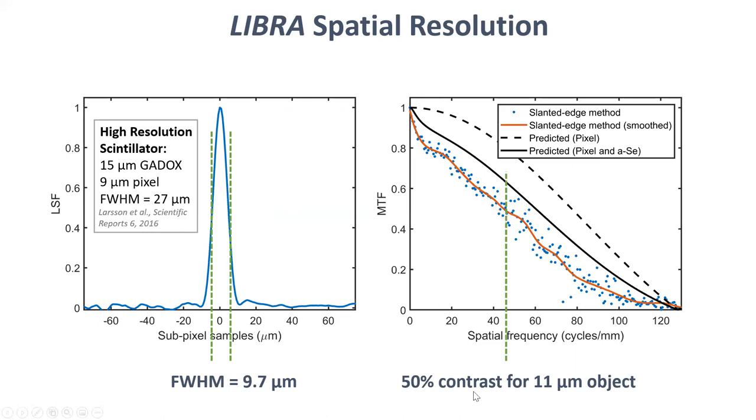And what's nice here is that at 50% contrast, you're still sitting at close to 50 line pairs per millimeter. It's a 50% contrast for 11 micron object. Just to put this in context, some of the other scintillator-based approaches, they use 15 micron Gadox scintillators with a 9 micron pixel. They were able to get a full width half max at around 9.7 microns. That 9.7 microns was what we got. They got it at 27 microns. So this direct conversion material was still 3 times better in spatial resolution, even when compared to a really thin Gadox scintillator. And mind you, our device has a lot more quantum efficiency compared to the Gadox. But still, even on the MTF side, we were able to do better than the Gadox because the Gadox had scatter, optical scatter in the scintillator.